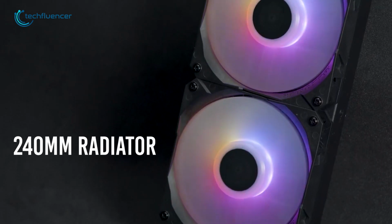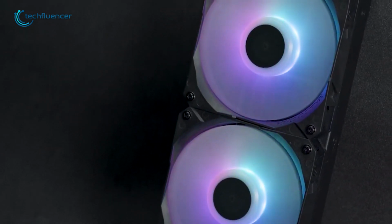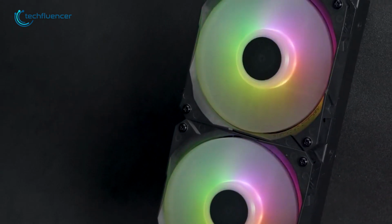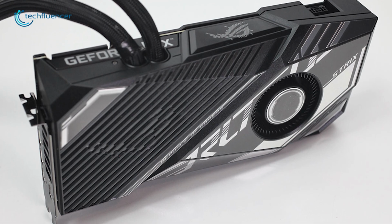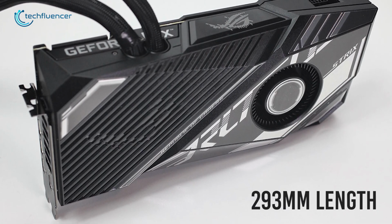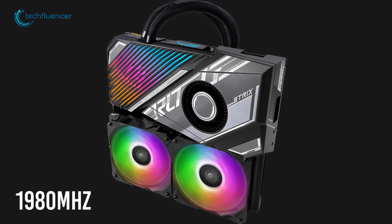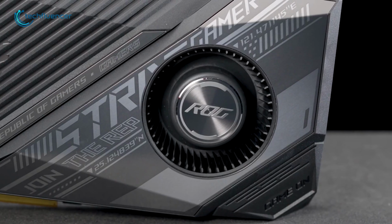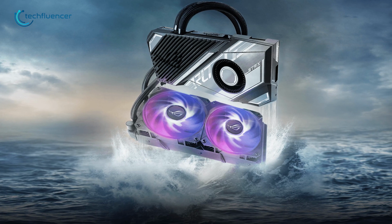It comes with a 240mm radiator for closed-loop water cooling, which might require effective cable management as the cables are quite thick and messy. Surprisingly, the GPU is quite smaller in contrast with the reference card, as it's only 293mm in length and has an improved boost clock rate of 1980 MHz. Overall, the ASUS ROG STRIX LC is a compact yet stylish card with water cooling support that might suit you the best if you're not planning on additional cooling solutions.